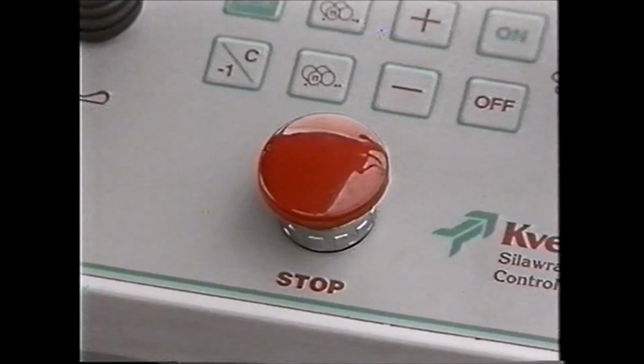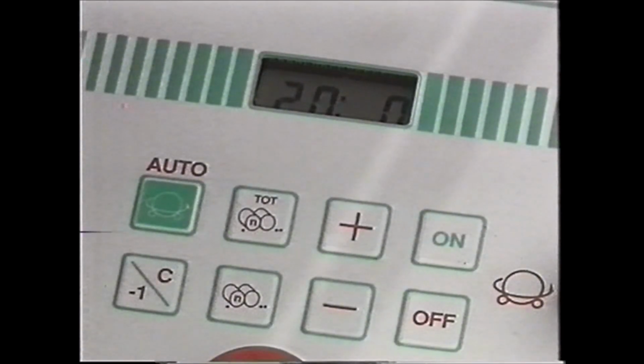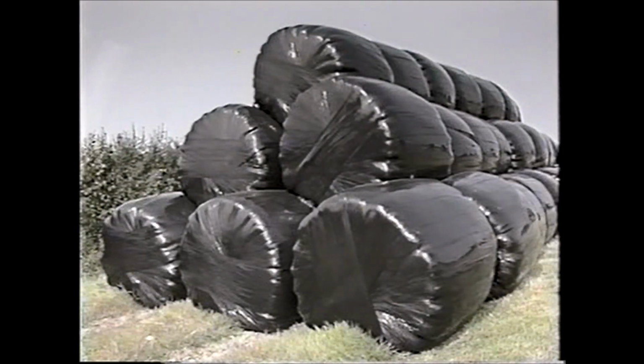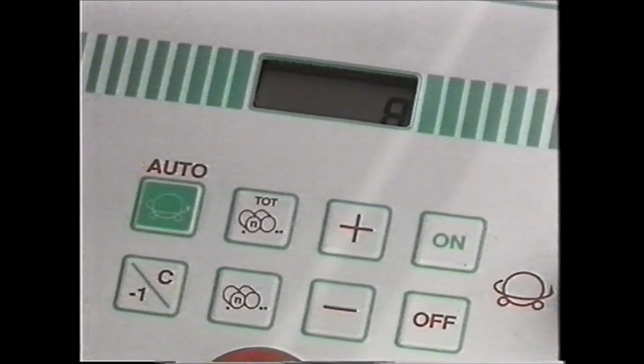If an emergency situation arises, the turntable can be stopped instantly using the red stop button. The 7515 control unit also records the total number of bales wrapped and, together with a resettable batch counter, allows the operator to record the number of bales wrapped by the hour, day, field or farm.